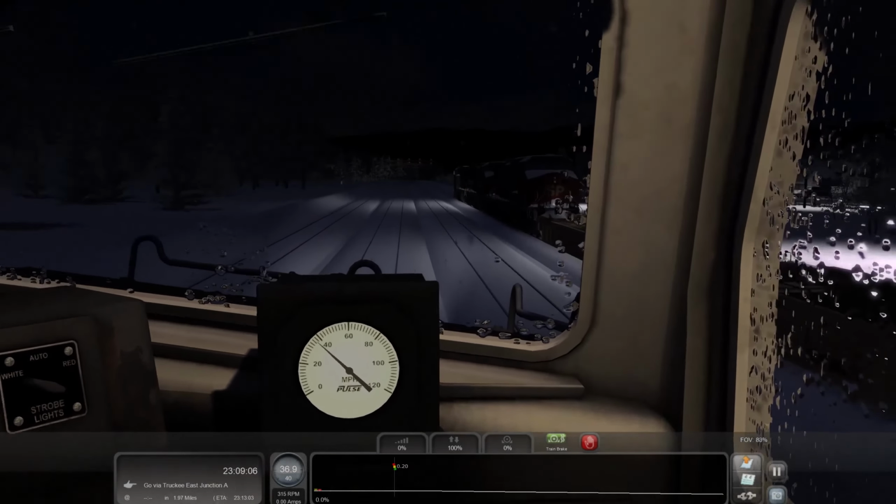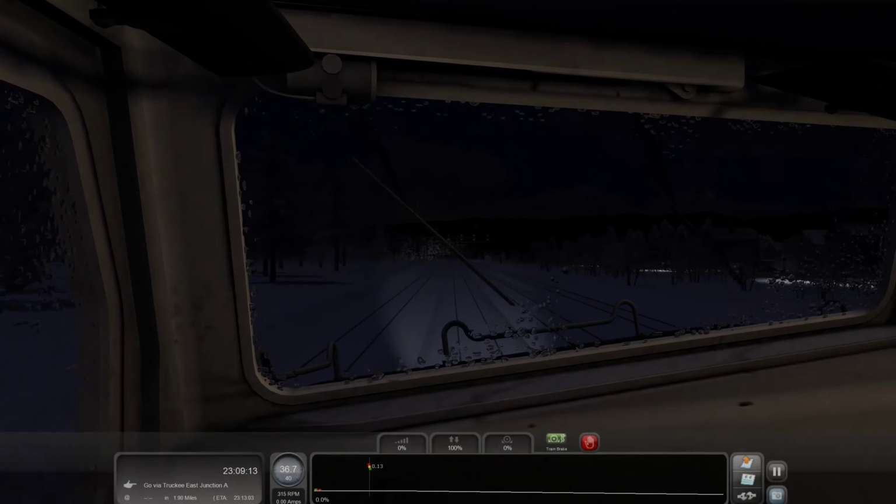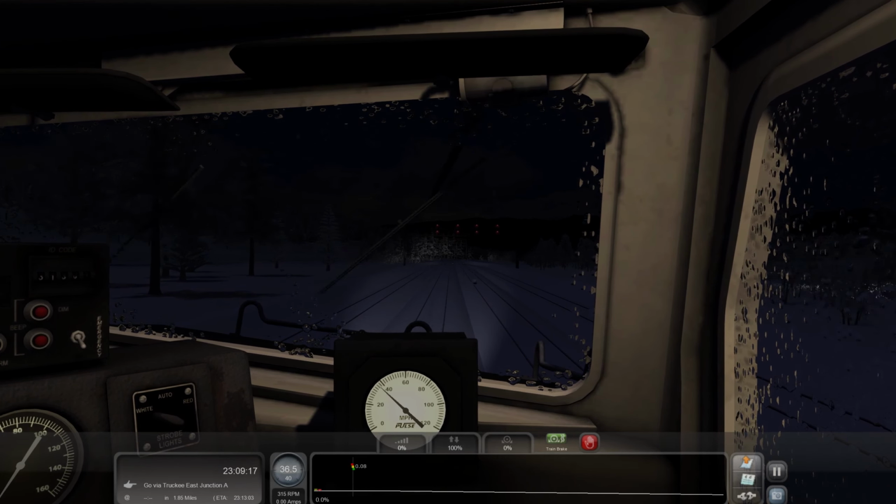So it looks like we got a Southern Pacific empty bare table train here. Loving the snow effects that they put on those locomotives, man. That is super nice. It's one of the only locomotives that actually have those in game.